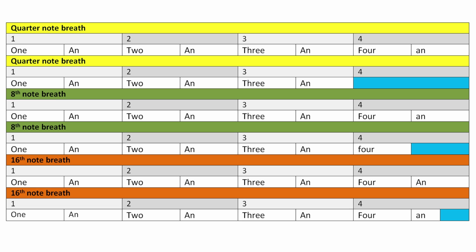So we'll try that. And then in the orange, you see a 16th note breath. Now this is a really short breath. It's a little bit difficult to pull off, but we still use it a lot in rapping, not all the time per se, because this is when you're really pushing the boundaries where you may take a very short breath like this. An 8th note breath is pretty short, but a 16th note is a very, very short breath.